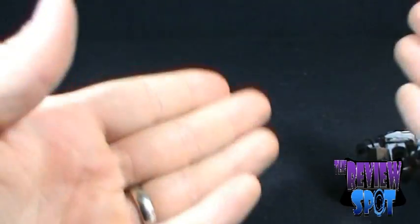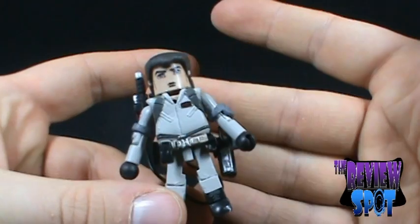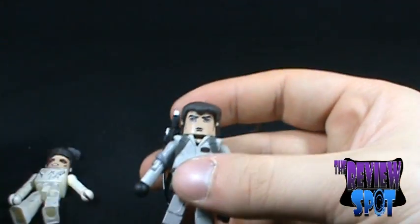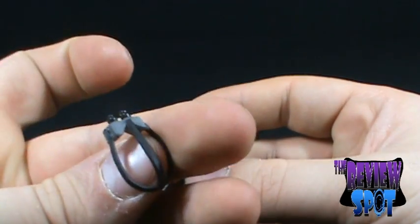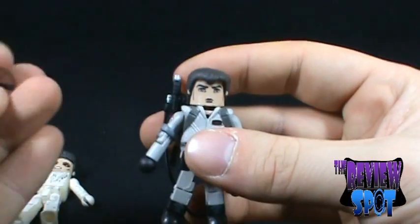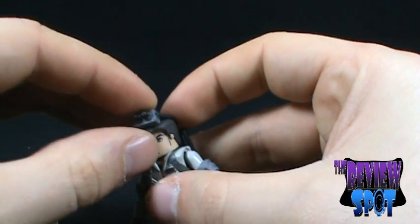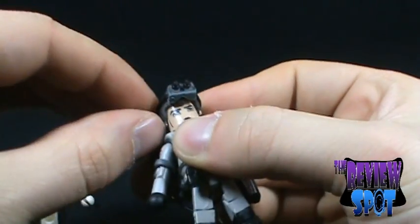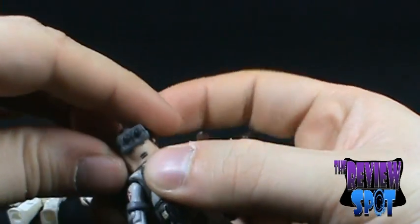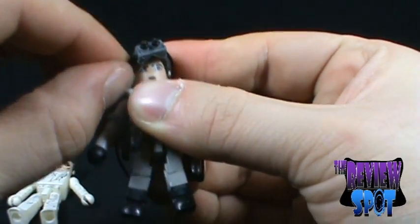Now looking at the figures that I've already reviewed in the individual 2-packs. Like I said, Ray Stantz is the exact same figure. There's nothing different about him. He does include the same goggles. Now, I guess the one good thing about it is if you have the 2-pack with Ray, you could have one Ray with the goggles on, like so. And then you can also have Ray without the goggles. So you can have kind of two different Rays to some extent.